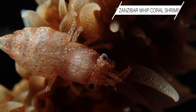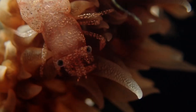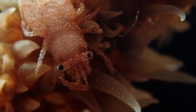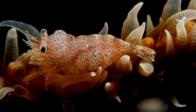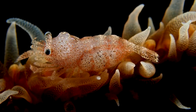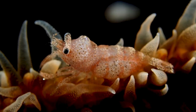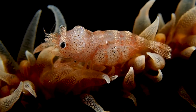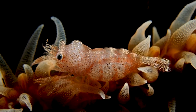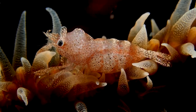These shrimp will spend their entire life on whip corals like these, so when you're lucky enough to find one of these shrimp, you're likely to find another. They will mate, lay eggs, and eventually die right here on this tiny whip coral, constantly swaying in the currents. As you can see from the Zanzibar whip coral variety, there are a number of different species that live here, all competing for this prime real estate.